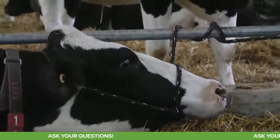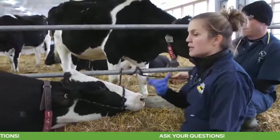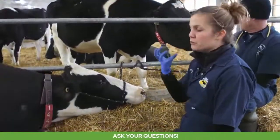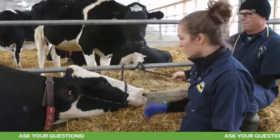So this girl is all normal that way, but with cows that have some sort of brain damage, either the pupils won't respond to light, or you won't see the reflection of the flashlight in their eyes.